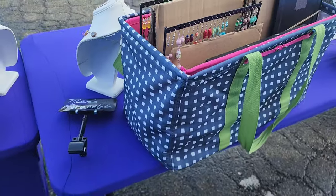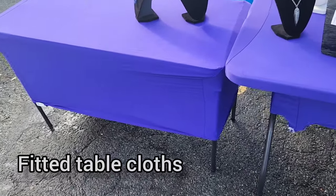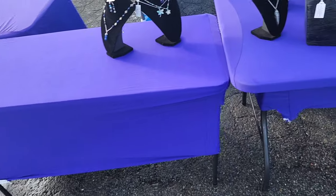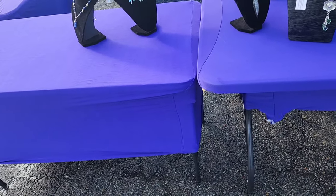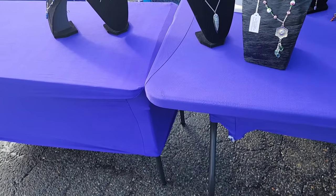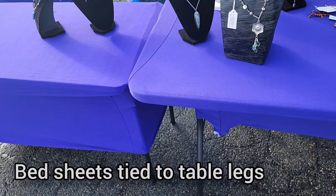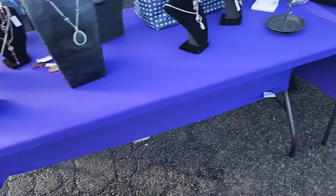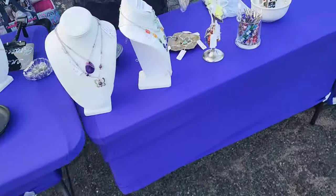Very, very smart idea. Fitted tablecloths can cost more, but are very worth it because the wind is always your worst enemy with outdoor shows. If you don't want to spend for the fitted tablecloths, I just buy very, very inexpensive bed sheets, but I will poke holes in the corner and use twistums or whatever to tie the corners down to the legs so you get the same effect. Otherwise, the wind is going to be whipping those tablecloths all over the place.